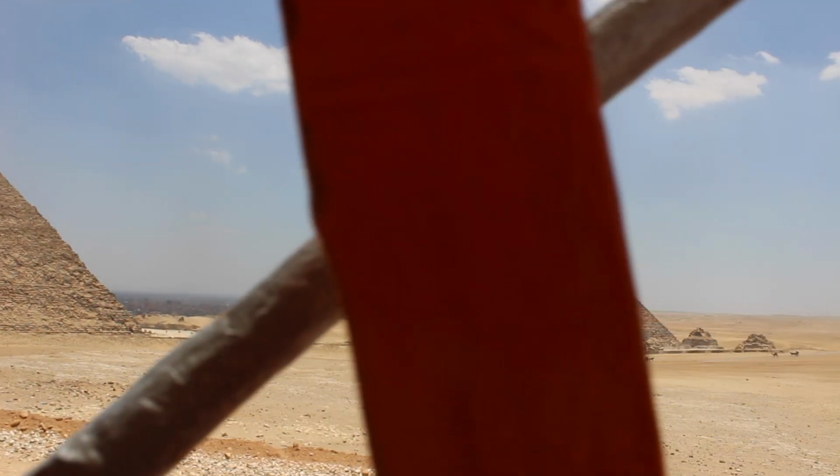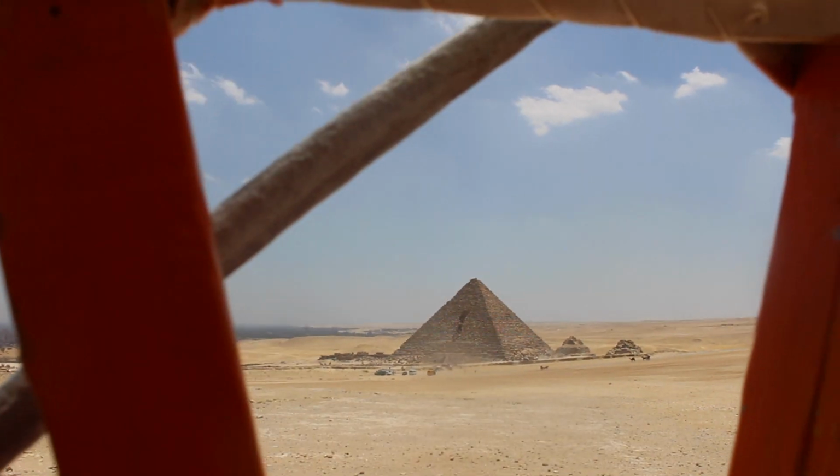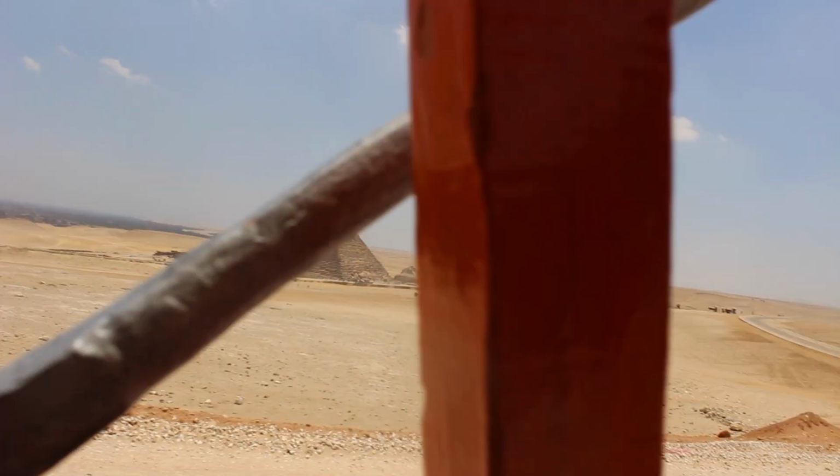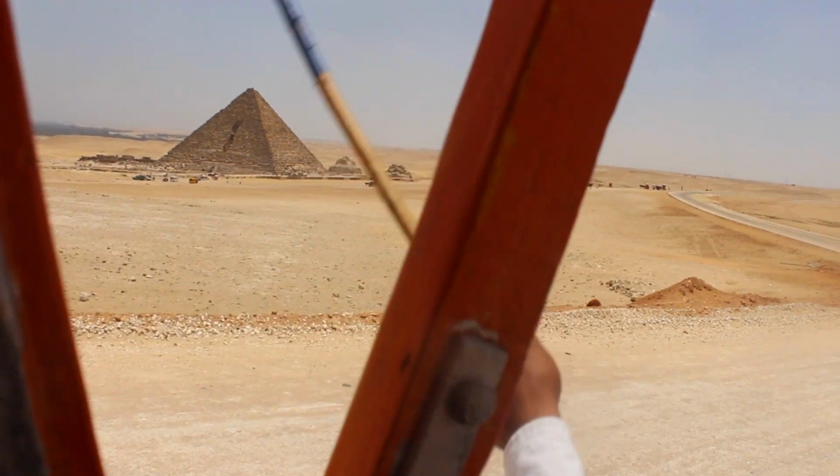We go up on the panorama for a picture of all the pyramids. We go down to the Sphinx.